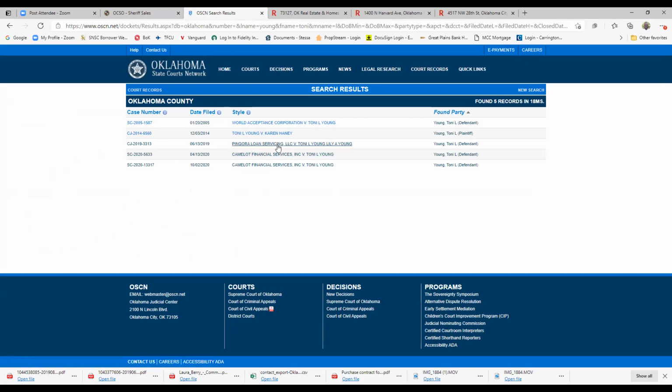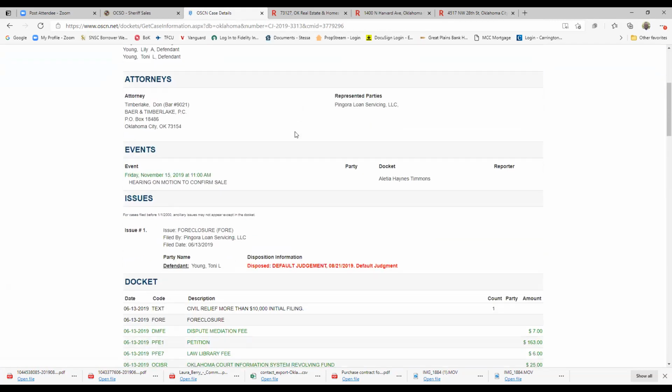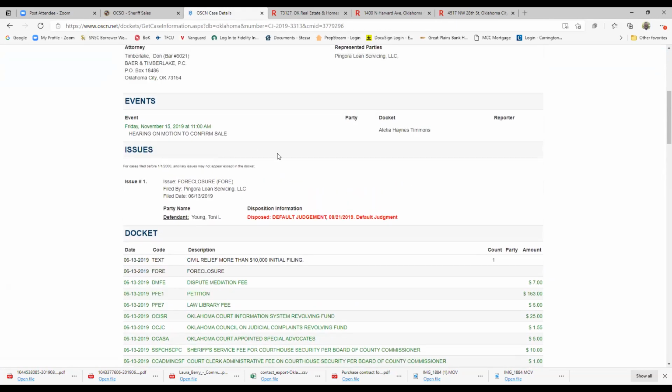And then I look for, it's probably going to be this one. Let's look at this one. Yeah, so this is the one. You can see this is the company, this is who they're foreclosing on. How do I know it's a foreclosure? Because it'll say right here, foreclosure. Okay. And this is going to give me all the information that I need.